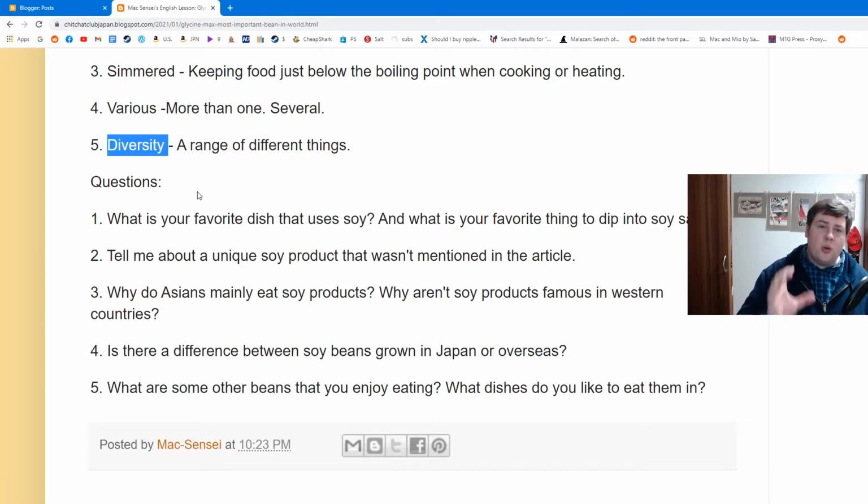Because if only one type of soybean is grown in America, there's a big risk of the soybean getting an infection, and it could create a huge problem for soy production. So if we diversify the different types of soybeans in different areas, it creates a more healthy soybean community.